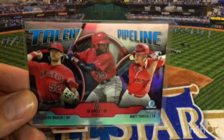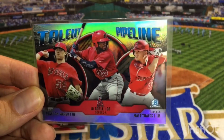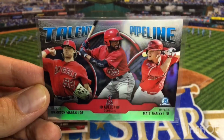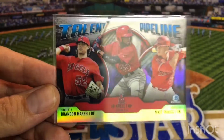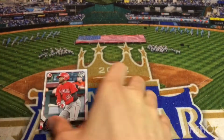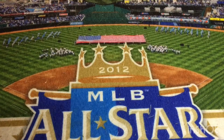Here I have the talent pipeline from last year's 2019 Bowman with 3 pretty good prospects. Matt Thaiss came up last year. Didn't light the world on fire, but he's got a pretty good track record in the minors. Jo Adell, obviously the centerpiece there. And then Brandon Marsh, who was drafted the year before. I think he's made it up to AA so far. So those are my 2 honorable mention selections. So here we go. Number 10 on my list.